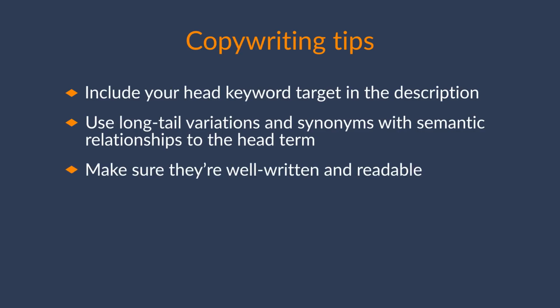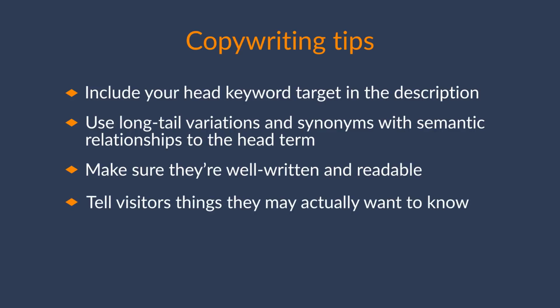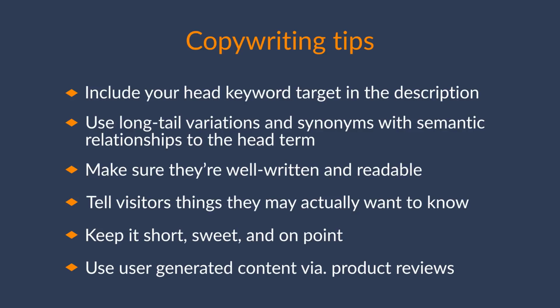Make sure they're well written and readable for visitors. Tell visitors things that they may actually want to know. Don't try and meet a word count quota, just keep it short, sweet, and on point. And last, use user-generated content via product reviews to add further context.